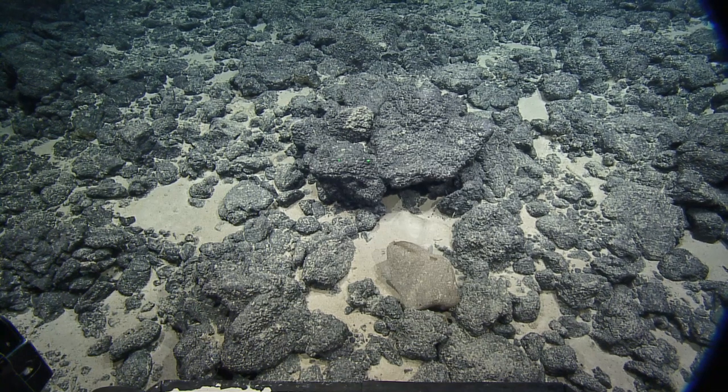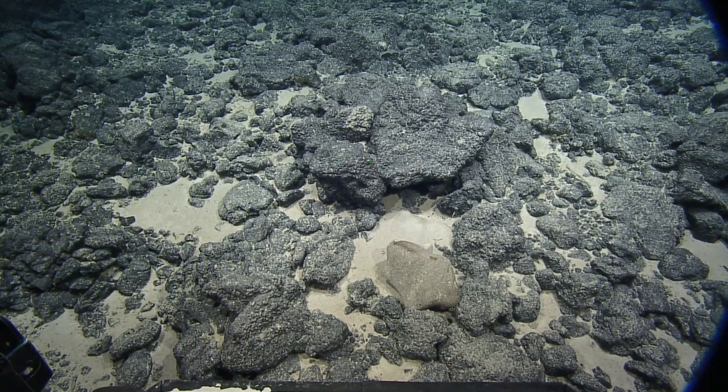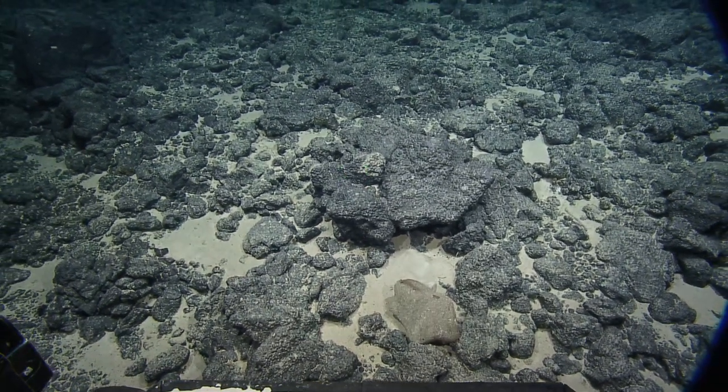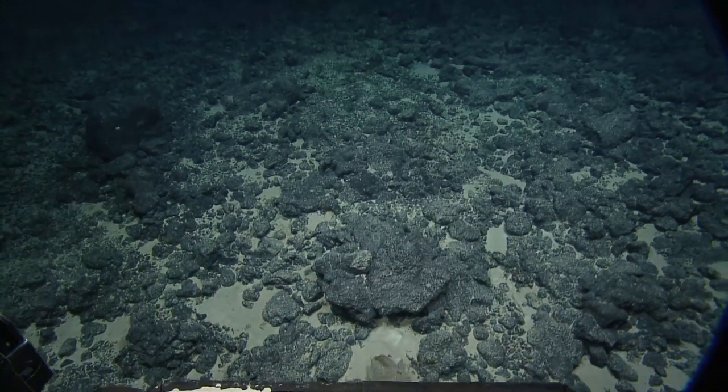That's so funny that we were talking about pumice and then right then and there. Bridge nav, we may have found a pumice. We'd like to track a line at bearing 194 at 0.3 knots.